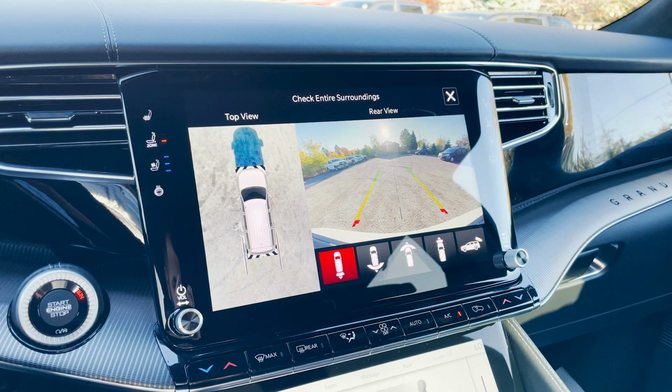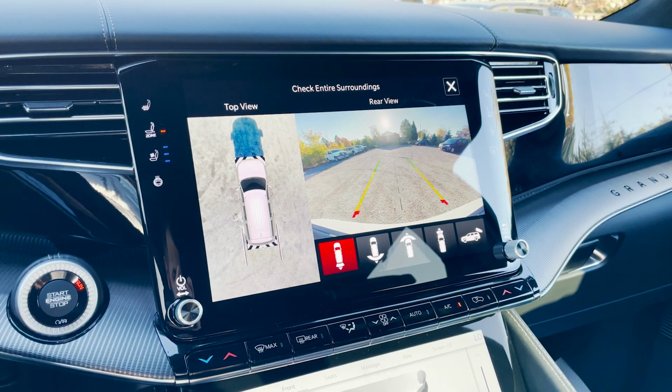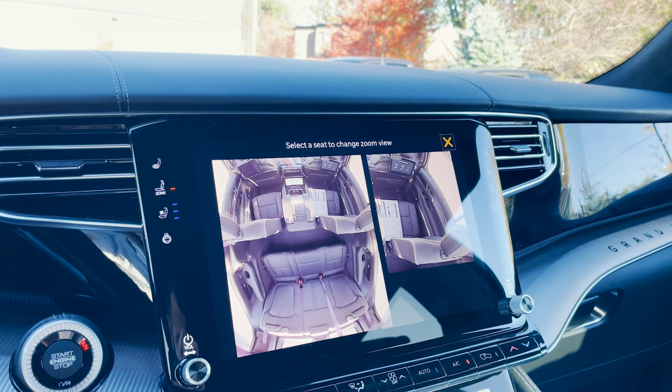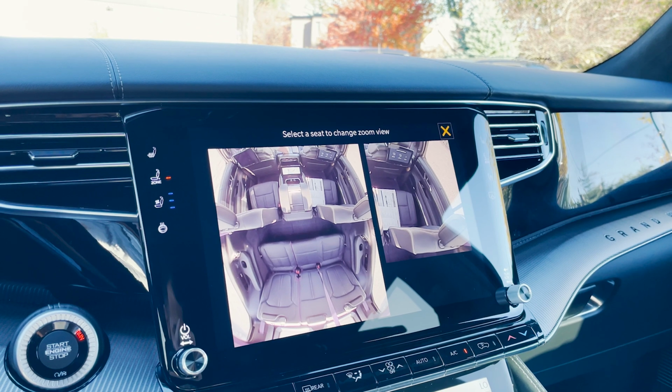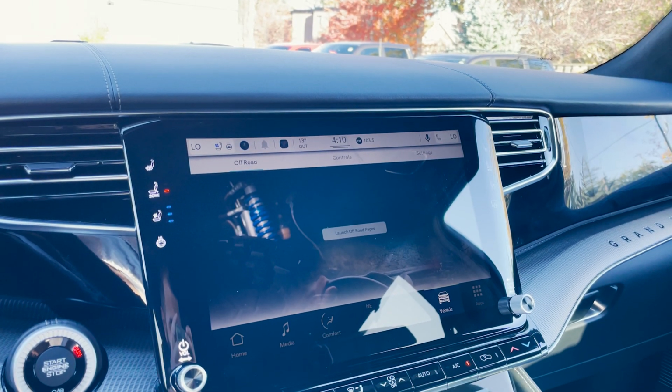So you have different angles that you can see your camera system, top view, front, back, everything that you have, you can see it here. And then if you go into your fam cam, here you can see what the kids are doing, or adults at the back, of course. And then whatever section you click on the right side, it'll show a zoomed in photo of that. Also in your vehicle settings is your off-road pages.